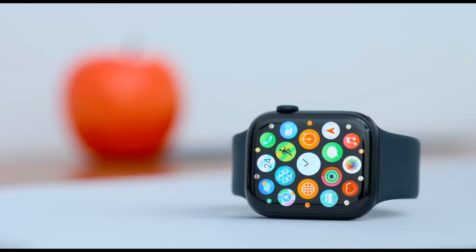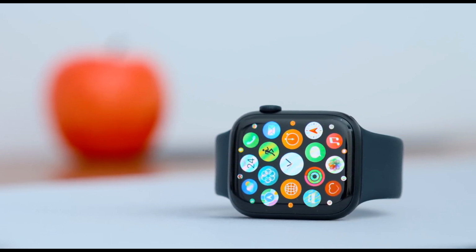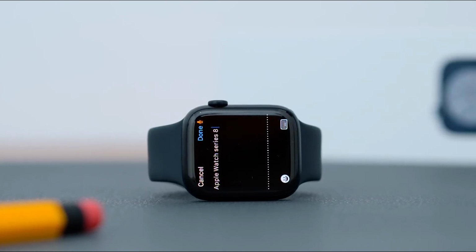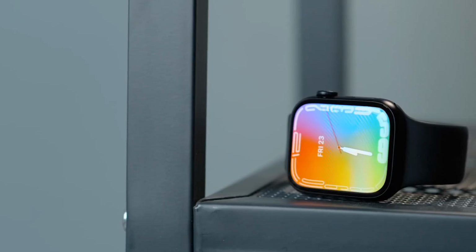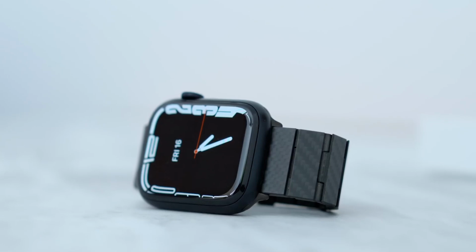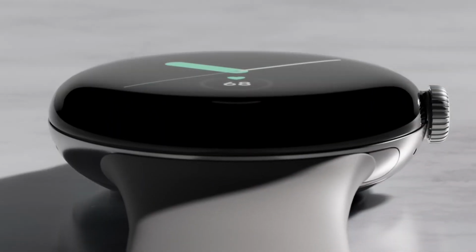It's just that by introducing the very competent Watch SE, with much of the same hardware, it's now harder to recommend the Series 8 in the same way that we could recommend the Series 7. There's no getting away from the fact that the Watch 8 doesn't offer a huge amount over and above the Watch SE. That's not to say there's anything wrong with what's on offer here. This is the best sub-£500 smartwatch out there. Apple Watch Series 8, Google Pixel Watch.